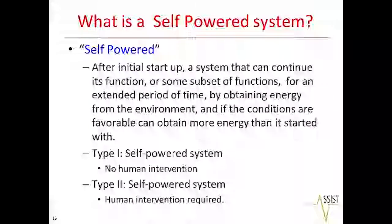So, getting to the point, what is a self-powered system? I think that requires a little bit of a definition. It's not necessarily obvious, but what I kind of came up with is after initial startup, it's a system that can continue to function, or some subset of functions, for an extended period of time by obtaining energy from the environment, and if the conditions are favorable, it can obtain more energy than it started with.